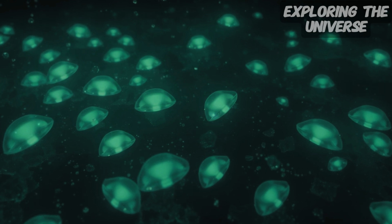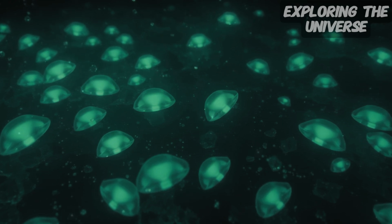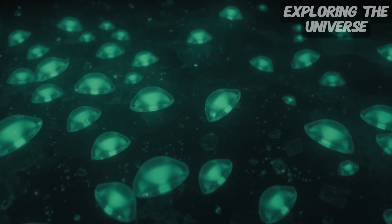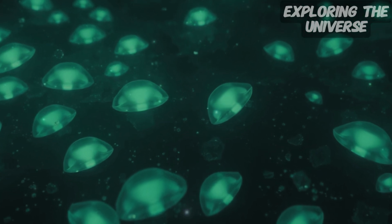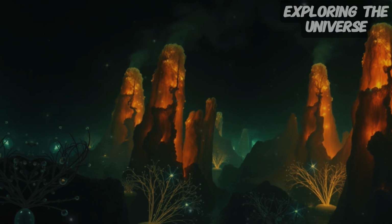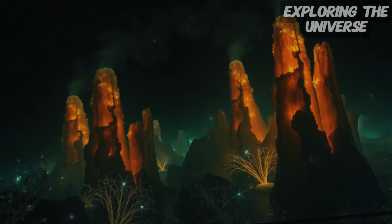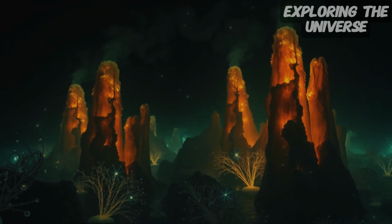The search for life on Enceladus also helps us develop and refine techniques for detecting biosignatures, signs of life, that could be applied to the exploration of other potentially habitable worlds in our solar system and beyond. As we develop more sophisticated tools and methods for detecting life in Enceladus's ocean, we're simultaneously advancing our ability to search for life throughout the universe.